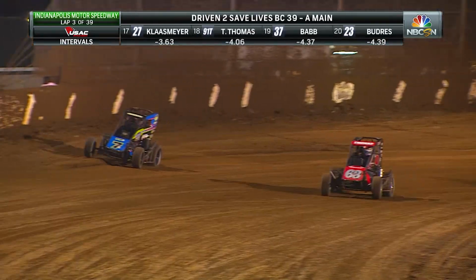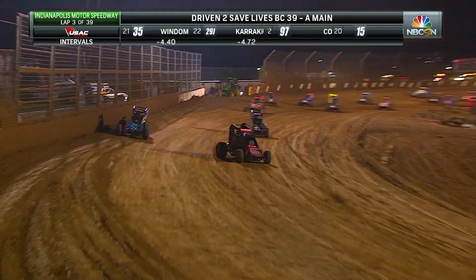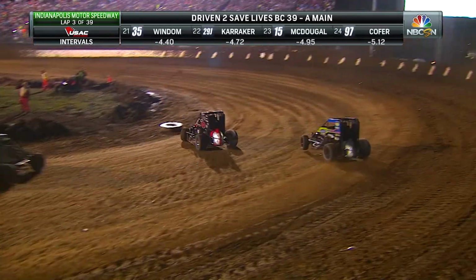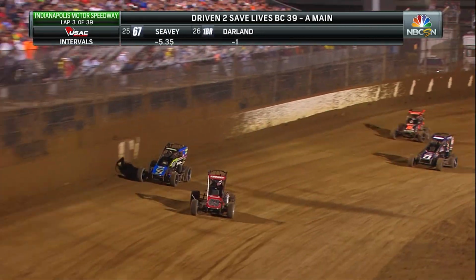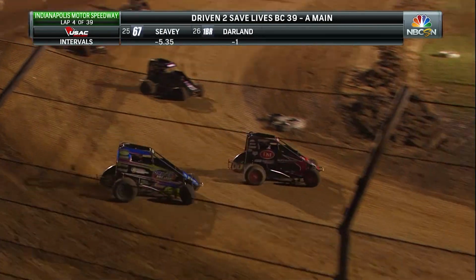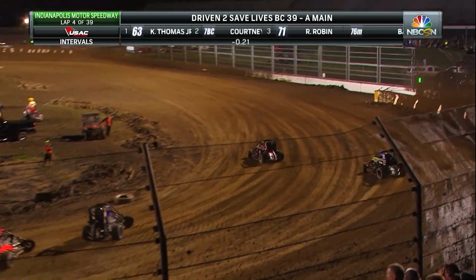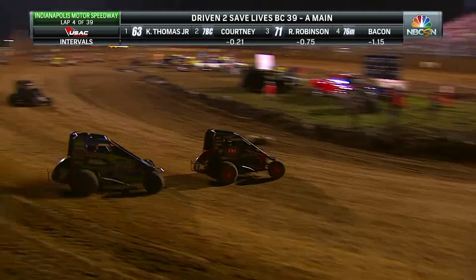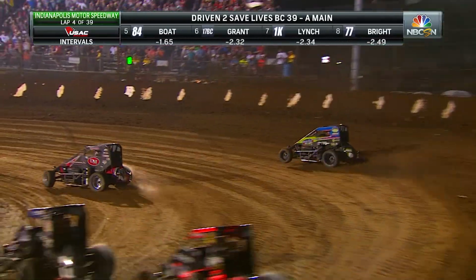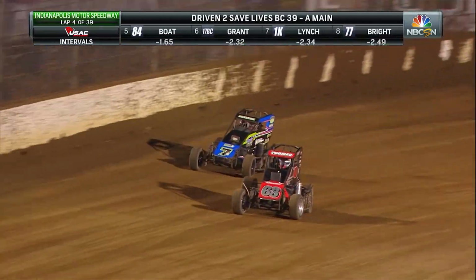Yeah, Tyler Courtney, known as Sunshine. They love him here. He's a huge fan favorite from Indianapolis, trying to work around the outside of Kevin Thomas Jr. Just can't make it work. All the rain, all the weather that we had here today, it made this track really tacky fast. So it's going to take these guys a few laps to start moving around and making some moves. Right now, it seems like the low line is the place to be, the shortest way around.